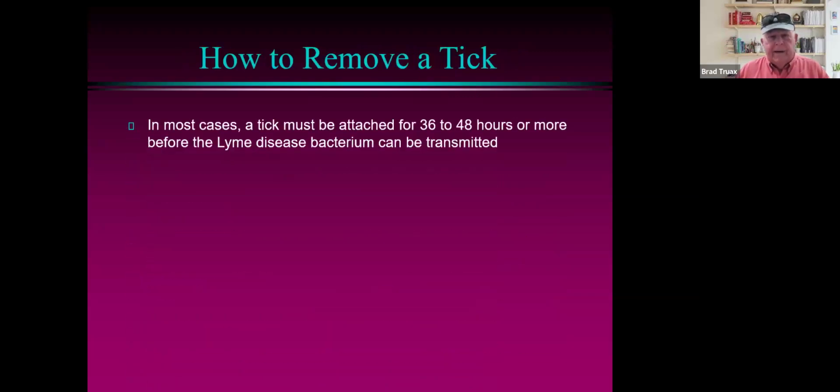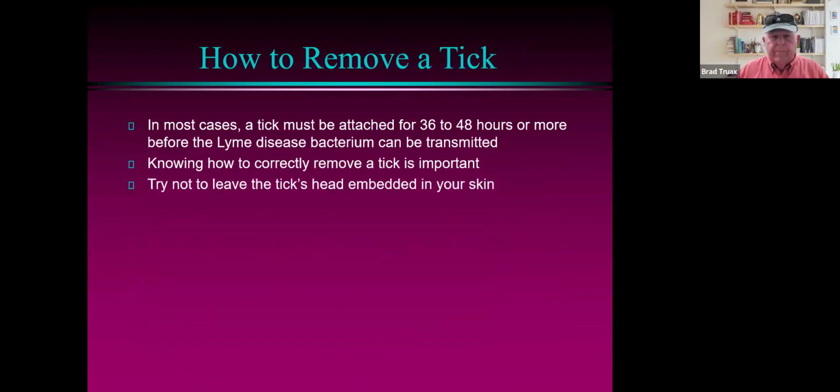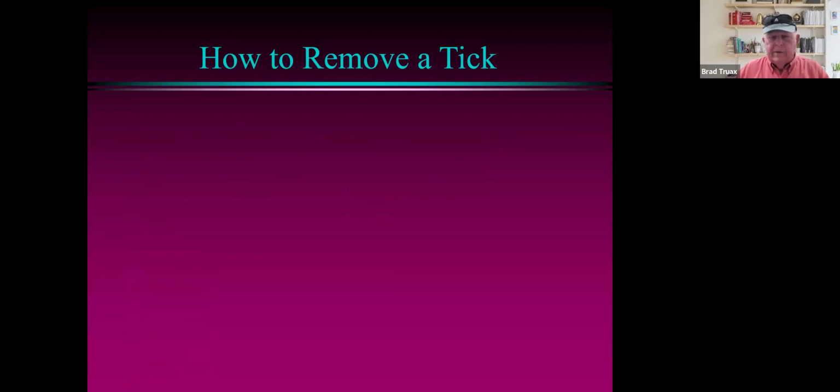So how do you remove a tick? In most cases, a tick has to be attached for 36 to 48 hours before Lyme disease bacterium can be transmitted. So knowing how to correctly remove a tick is very important. Try not to leave the tick's head embedded in your skin. And there are certain myths about tick removal that don't work. Fire doesn't help. Alcohol doesn't help. Nail polish doesn't help. Vaseline doesn't help.